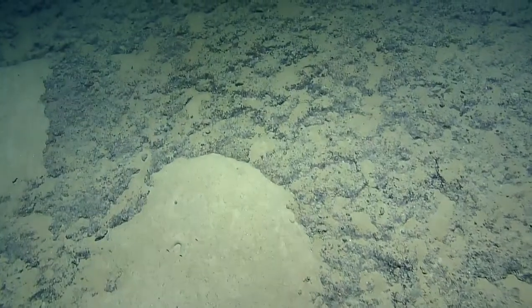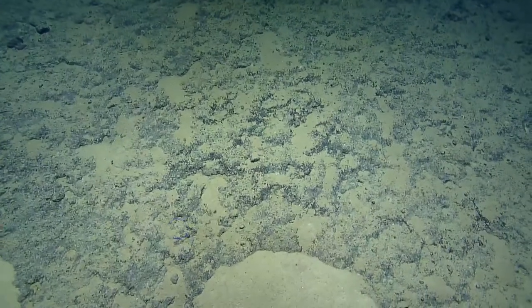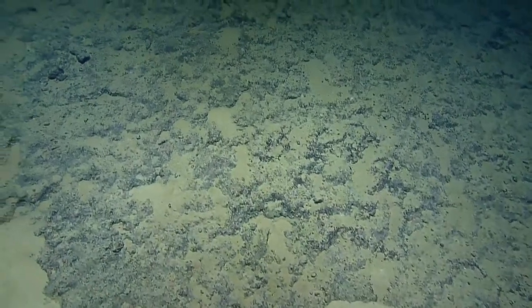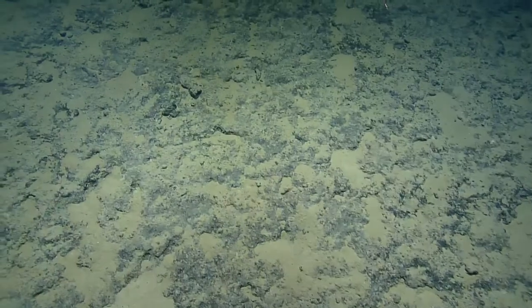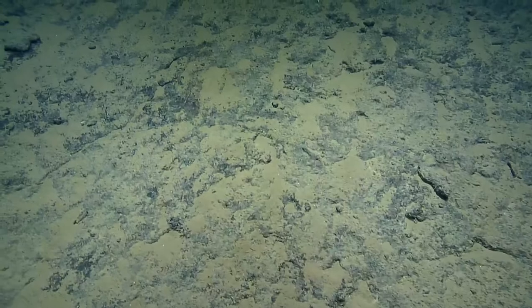Oh, there's this little tube that's part of the echiurin home. It's very dusty around here. It's not much going back opportunities. This friable terrain.